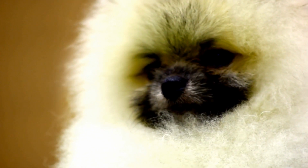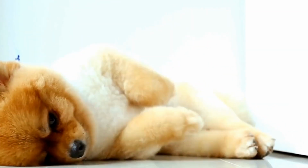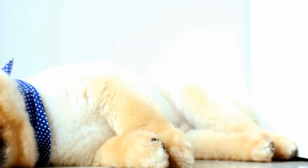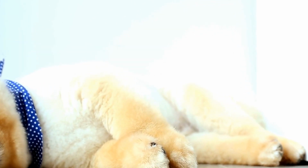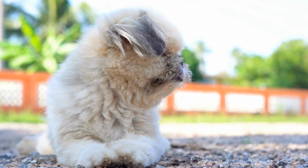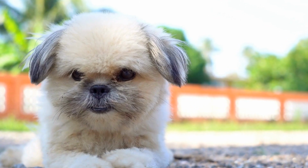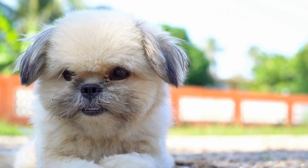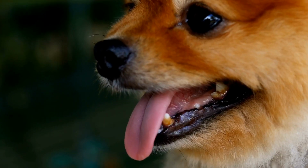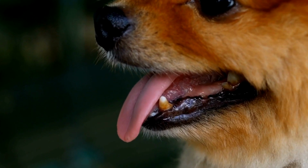In conclusion, Pomeranians do require a specific type of diet due to their small size. It is important to choose a high-quality commercial dog food that is formulated for small breeds, or consult with a veterinarian or canine nutritionist for homemade meal recipes that meet their nutritional needs. Monitoring their weight, providing appropriate snacks, and ensuring proper hydration are also vital in maintaining their overall health and well-being. With the right diet and care, your Pomeranian will thrive and enjoy a long and happy life by your side.